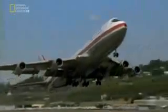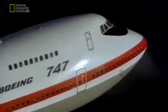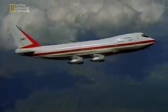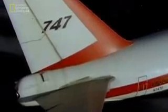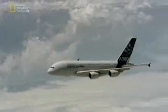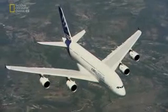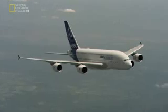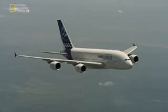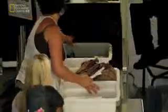The first plane ever built here was a 747, the original jumbo jet. She quickly establishes herself as the undisputed queen of the skies. Her dominance goes unchallenged for 40 years. Until in 2007, the Airbus A380 eclipses her in size and capacity. It's a double-decker, seating 550 passengers. The A380 is Airbus's response to the upsurge in air travel over the past decade.